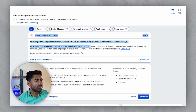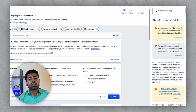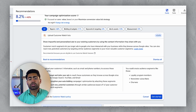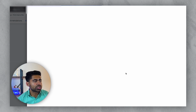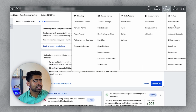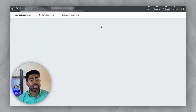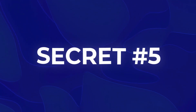You want to be adding those customer match lists, and you can do this via the customer match segment section. If we click learn more, it will tell you exactly how it should be done. Essentially, you create these audience segments on this page by clicking the get started button right here. That takes us to the new customer list page. And by the way, you can also access this from tools and settings, under the audience manager section.